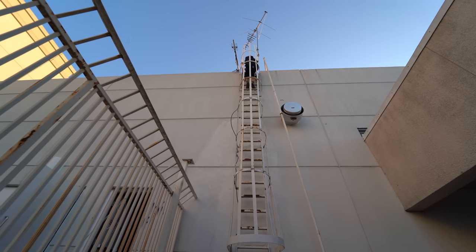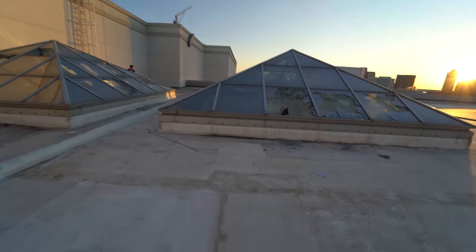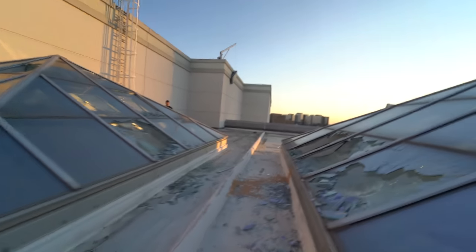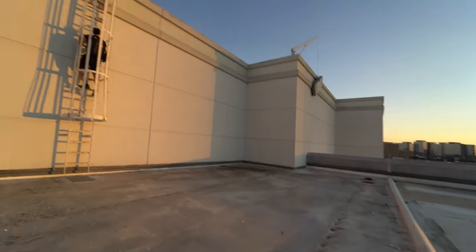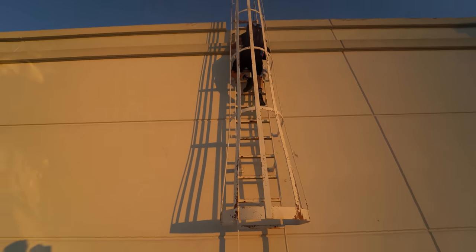The premier Dallas rooftop. Oh, that sunset. Come on. It's the first part you can see. Yeah, let's go. The skylights are just broken. Look all the way down. This one's actually open. That's quite a ways down. And up we go again. See y'all in a second.